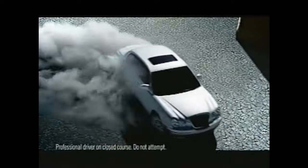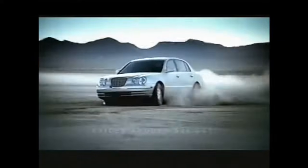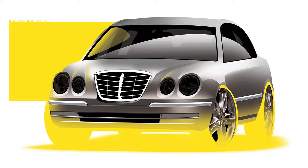Shortly after this fundamental design mistake, a new chief designer took over in Korea. Recently, with the Stinger GT, the brand introduced a car with a strong individual character. This is a video on Kia's radical car design course change. Let's start with the Opirus.